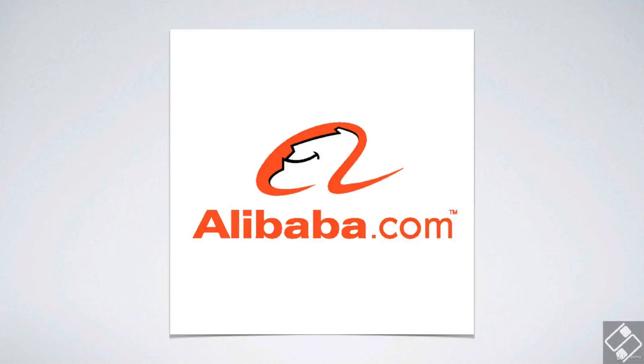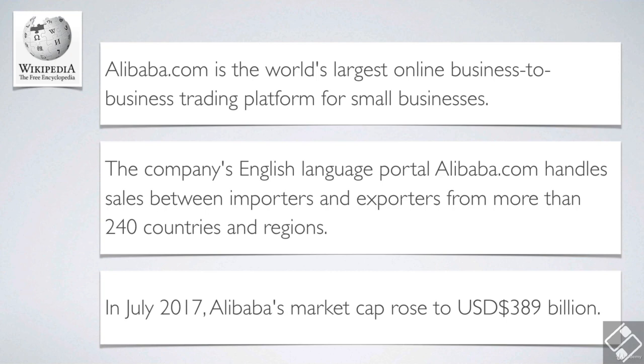Hello everyone, in this lecture I'm going to give you a guided tour of the incredible Alibaba.com. I thought I'd start with pointing out a few key things about Alibaba just to give you an idea of the size of it and just how established it is. I pulled these from Wikipedia, that's my information source. Some people like Wikipedia, others don't, but I think it's pretty reliable on this front anyway.